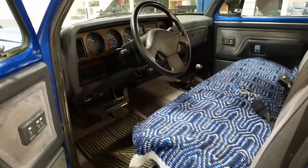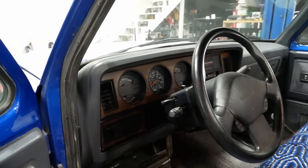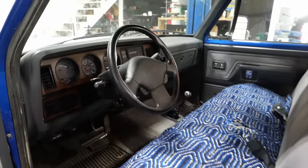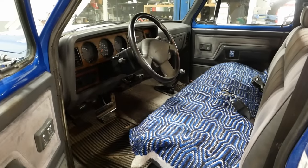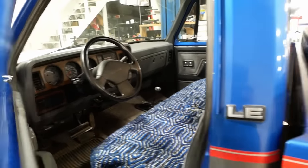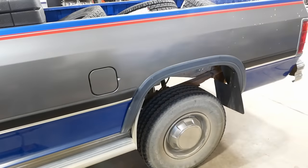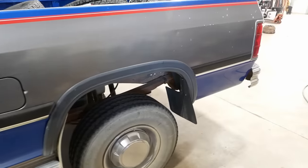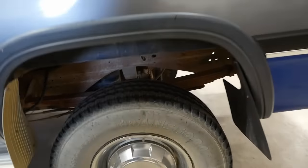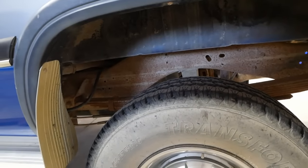Yeah, super clean interior. Classic wood grain dash. I like the gray. I was expecting some horrible blue. Automatic four-wheel drive. 80,000 miles, never driven in the winter. I mean, it's got a little bit of patina, but it's pretty much rust-free.